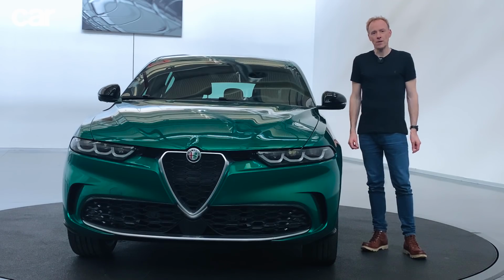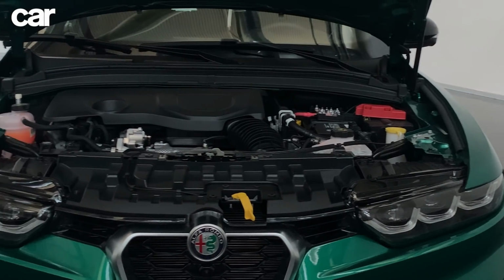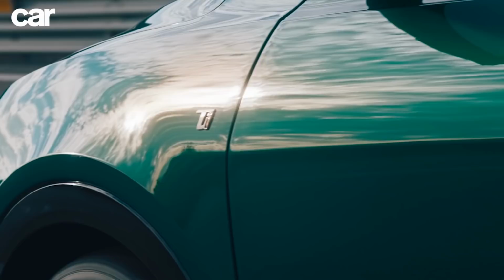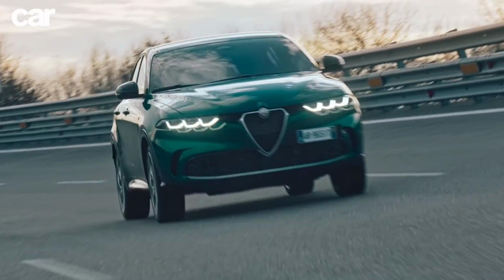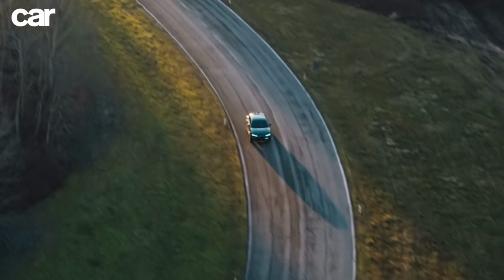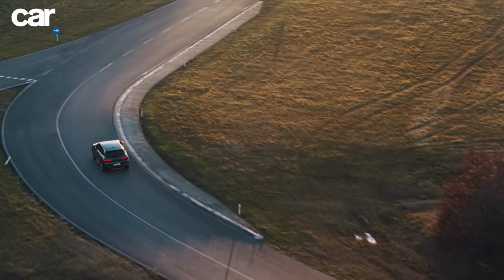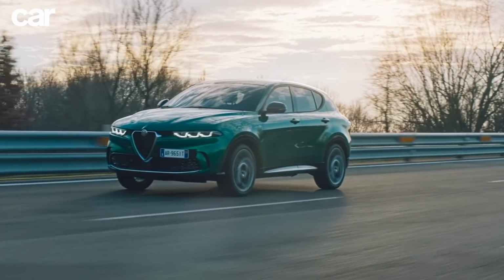This is a mild hybrid Tonale, and it's got loads of great engine technology. The engine is a 1.5 litre turbocharged unit running the Miller engine cycle and with high pressure direct injection and dual variable valve timing, all to boost efficiency. It's available with 130 horsepower or 160 horsepower thanks to a variable geometry turbocharger.